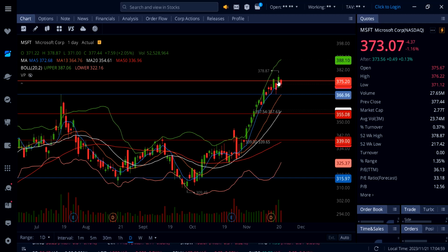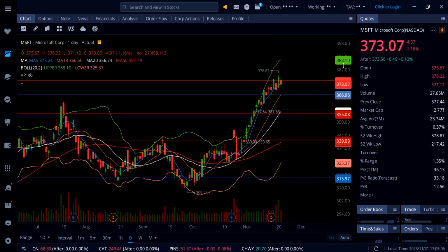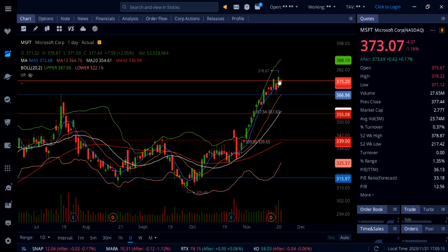If this thing can actually hold 375 right here, and we get that breakout tomorrow, then watch out for a new, fresh all-time high on Microsoft. And who knows, we might be going all the way up to 388, and that is going to be a big breakout above 375. But that needs to happen here on Microsoft. If that happens tomorrow, then watch out. Definitely, there will be another fresh new all-time high here on the stock.